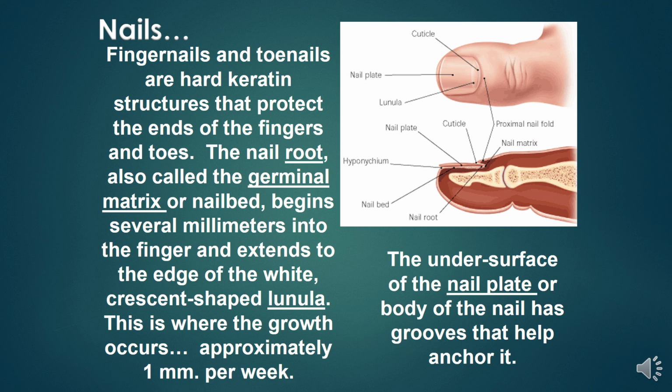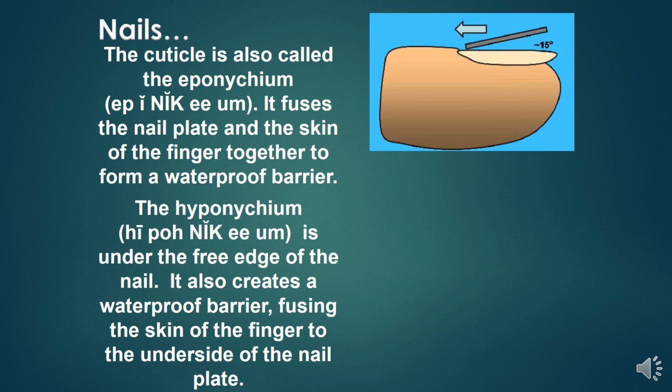The under surface of the nail plate or body of the nail has grooves that help anchor it. The cuticle is also called the eponychium. It fuses the nail plate and the skin of the finger together to form a waterproof barrier. The hyponychium is under the free edge of the nail. It also creates a waterproof barrier fusing the skin of the finger to the underside of the nail plate.